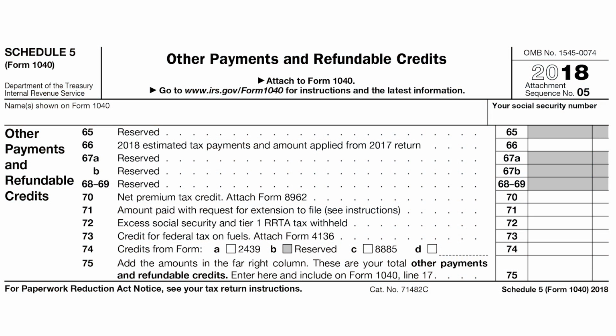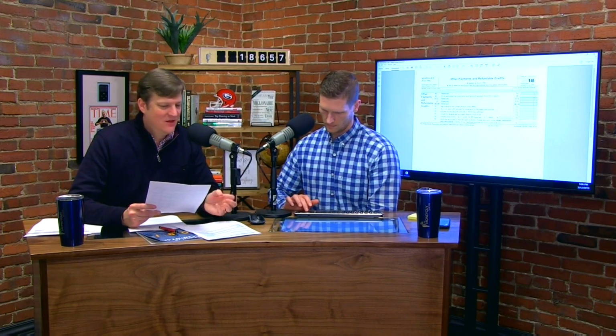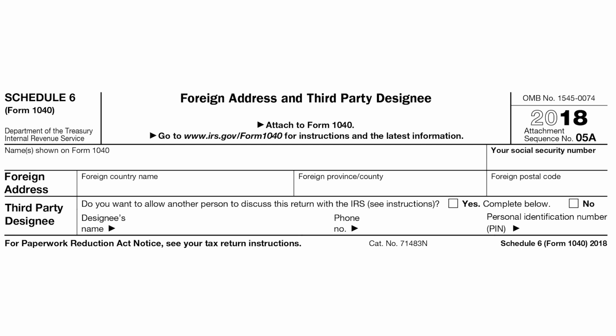And then Schedule 5 looks like the bottom of page 2 of your original 1040, which was other payments and refundable credits. This is where you got the child tax credits as well as your payments, estimated tax payments, all the things you're taking credit for. And then Schedule 6 is pretty much another nothing burger. It's foreign address and third-party designee. I was curious whether all the tax preparers out there are automatically completing this, because it used to be just a box where you would give your tax preparer permission to talk to the IRS if there was ever a discrepancy. So I've got to believe a lot of people who use paid tax preparers will probably be completing Schedule 6.